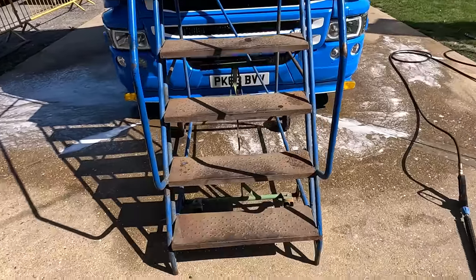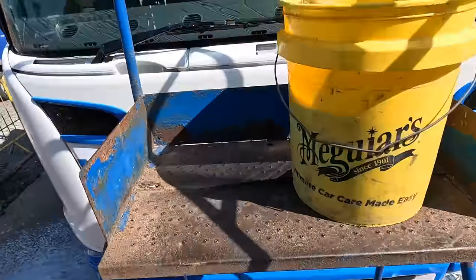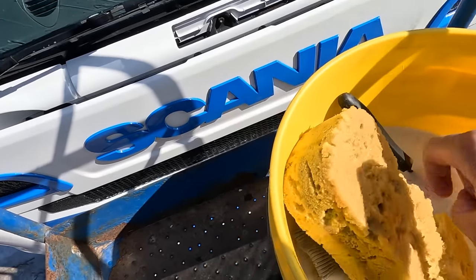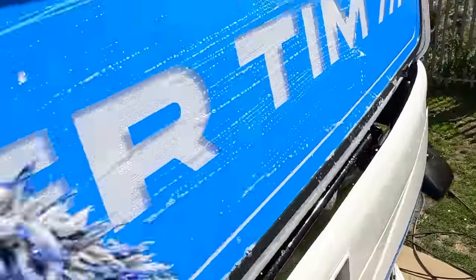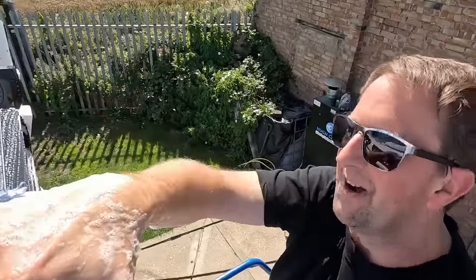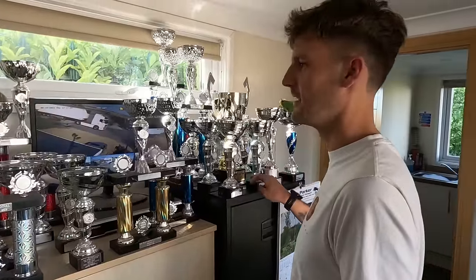They've got all of the gear for the job. So we've got steps here now, so we can climb up here with our bucket and we can clean all the way up here. They've got everything you need for a proper wash down here. Rouse Transport have won a lot of shows. Oh, so you have won a truck show once or twice then?